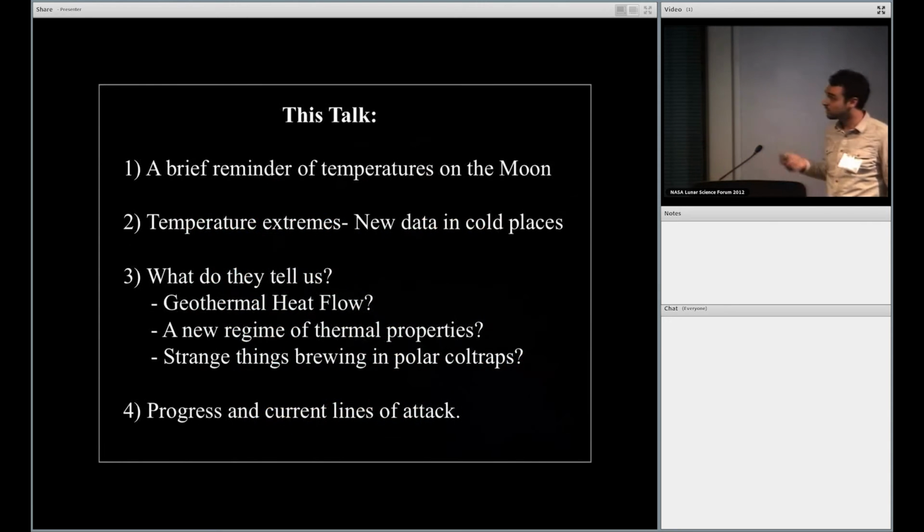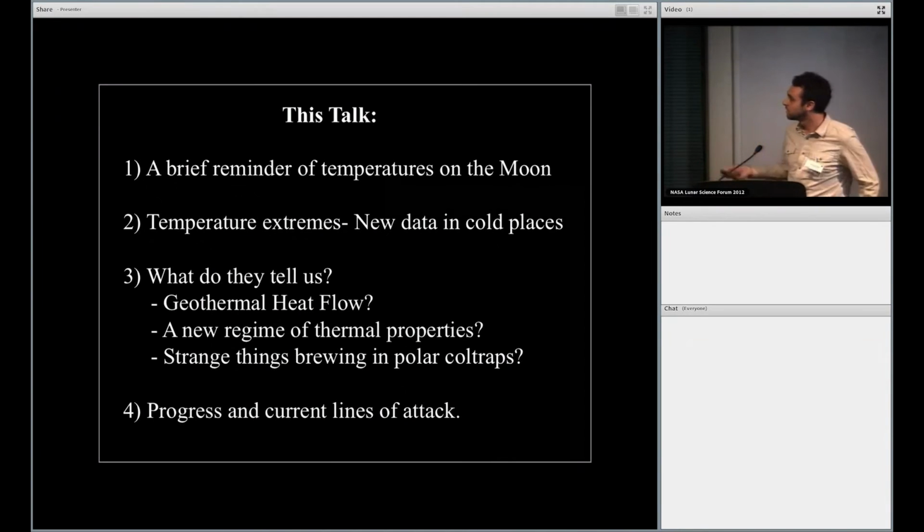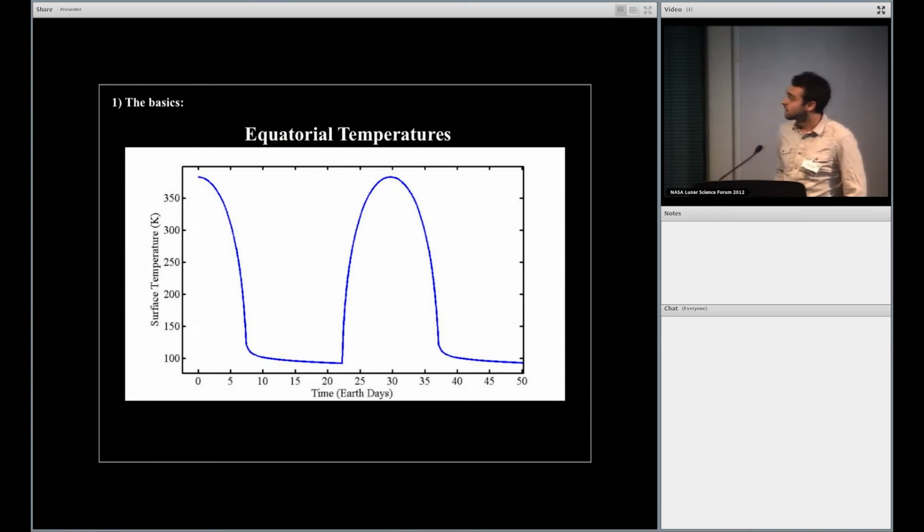All right, so briefly, I'm going to just give you an overview of what lunar temperature models would look like, just so you can get a feel of it. Then we'll talk about some of the new data and what we might be able to say from it, and what does this data actually tell us about anything, and then sort of how we're progressing along this project and what tools we're using.